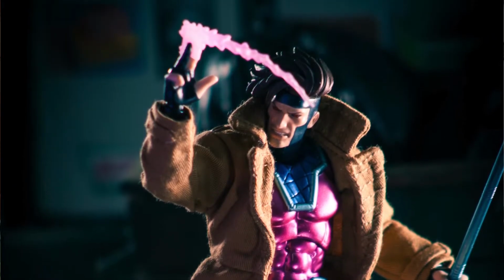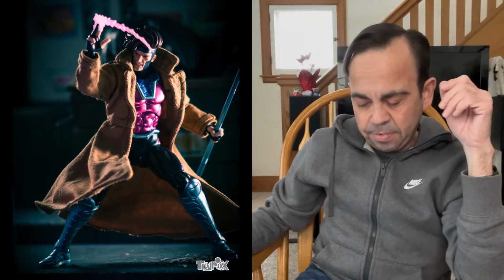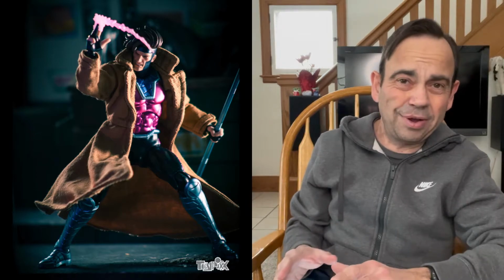From the looks of it, Gambit was lit from the front right pretty harshly. He had a little bit coming in from the back left. I believe it was pretty flat. I didn't have anything way above anybody in this shot. And I made quite a few adjustments in Lightroom to get the background a little more cyan and the foreground a little warmer. Basically, Gambit's pretty warm, the background's pretty cool.